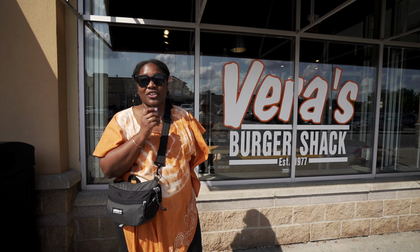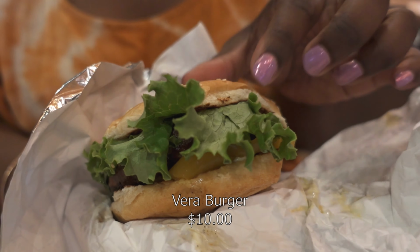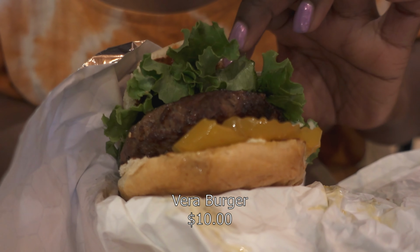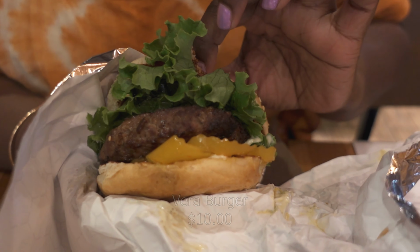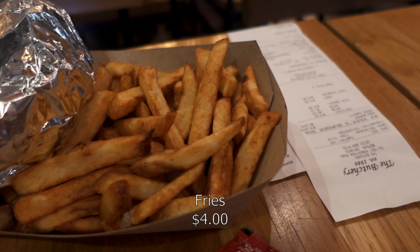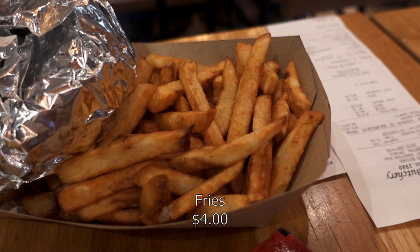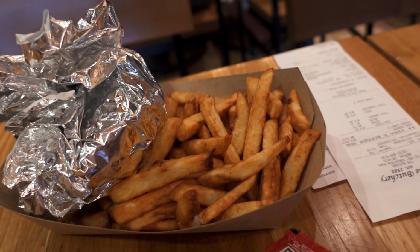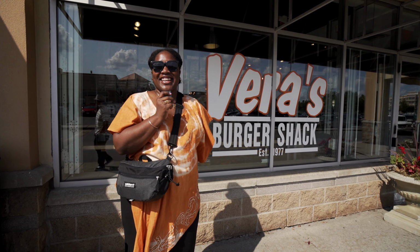Okay, I thought it was really good. The patty was nice and juicy. It's like an elevated homemade style burger. Bun was nice. Fries were good. They were giving me chip truck vibes, so I put a little vinegar on that bad boy. But it was good.